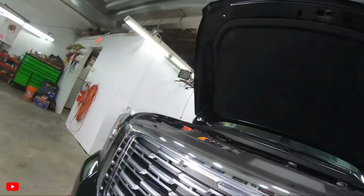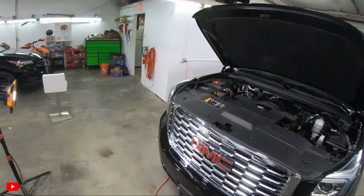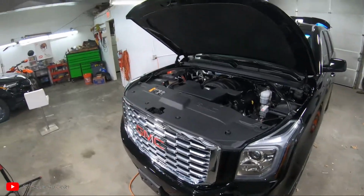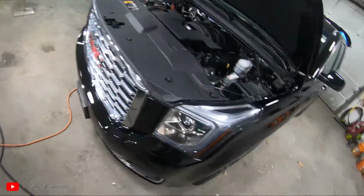And now when bug season does hit, this customer is fully protected. He's not gonna have to use bug remover. This thing will stay looking like this for, you know, at least a year. And it's just a good way to give your customer that little something extra.